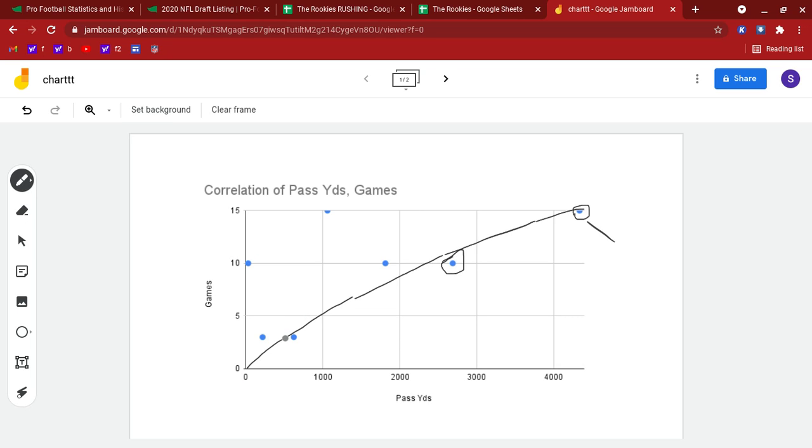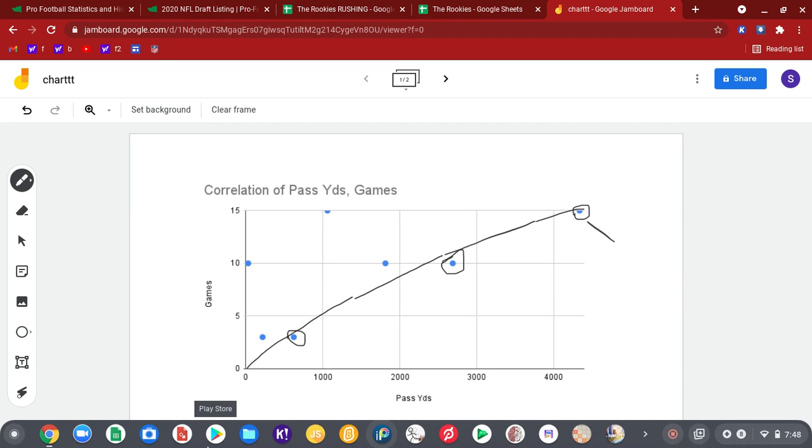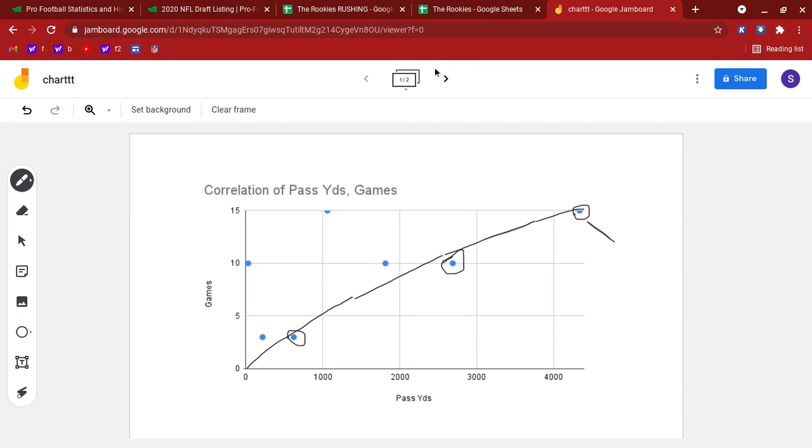But this one is the only outlier. It's one that does not make sense at all. It's so pointless that you shouldn't bother even looking at it. It's Jake Luton. Okay, next chart.